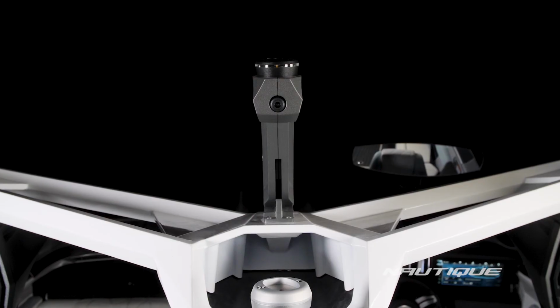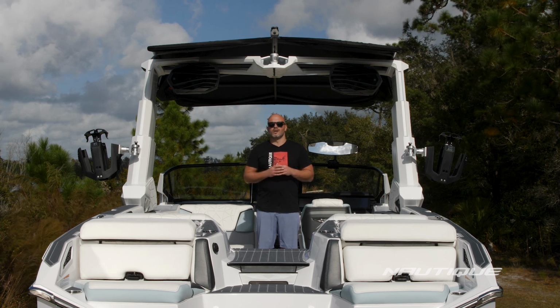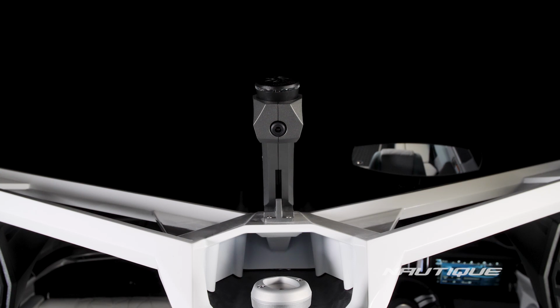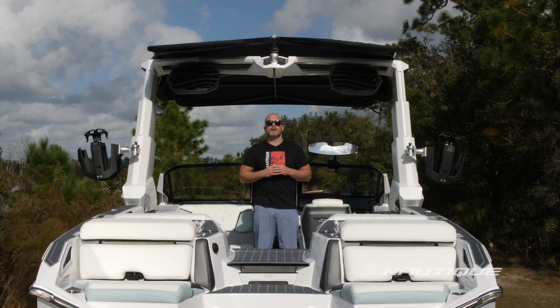It's all about the details here in the Paragon, just like this all-around light that's actuated on top of the tower here. If you need more clearance to pull into your boathouse or onto your boat lift, just hit this button and gain an extra couple inches of clearance. And when you hit your nav lights, if it's in the down position, it'll automatically come up and turn your stern light on.